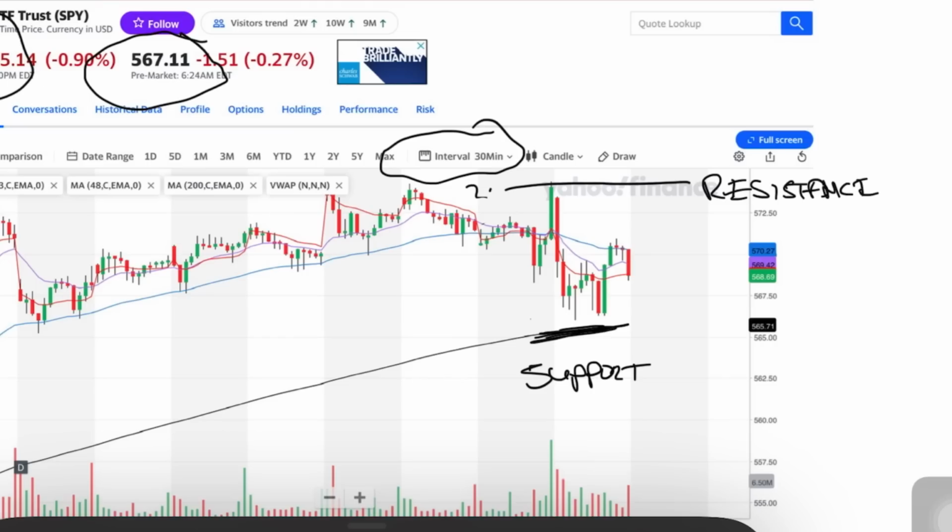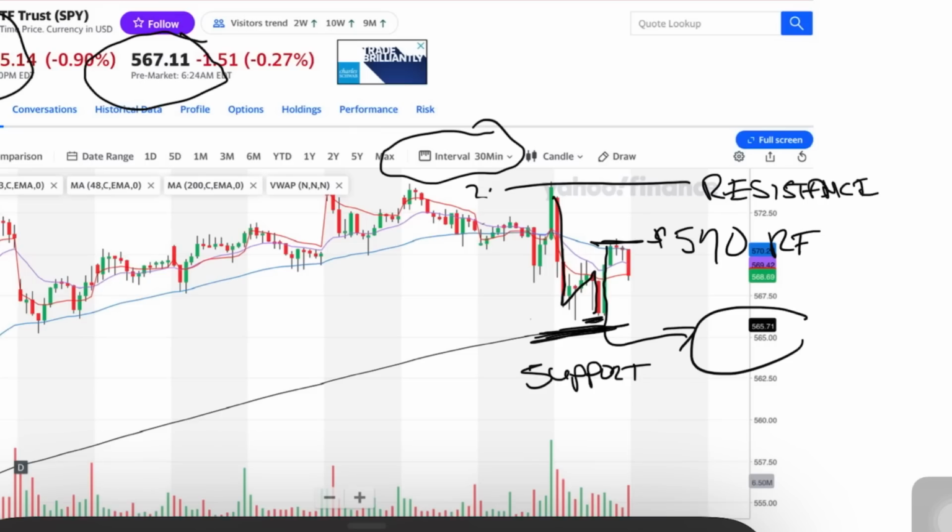Now check this out. You saw yesterday they came down, they crashed. Number one, bear flag, crashed down, but look at when they got to 565. Look what happened. Boom, it took off. But now look at this resistance level. This is 570. Everybody write down 570.